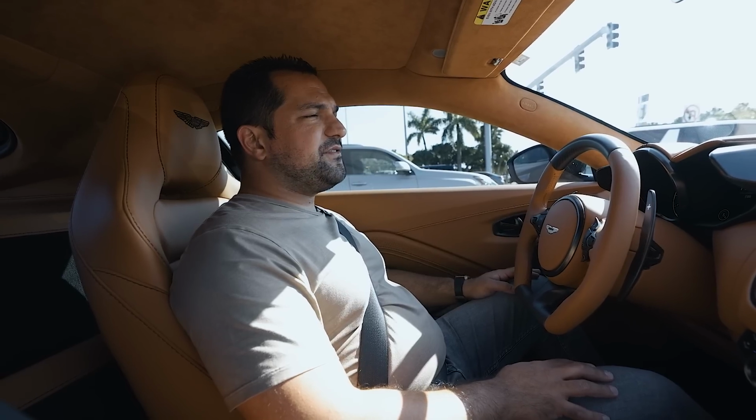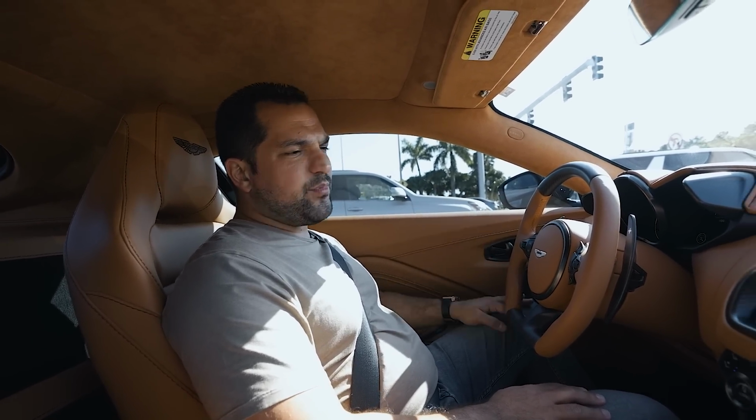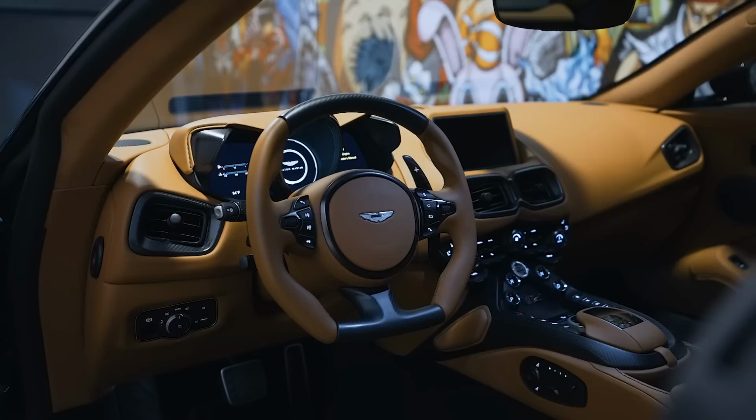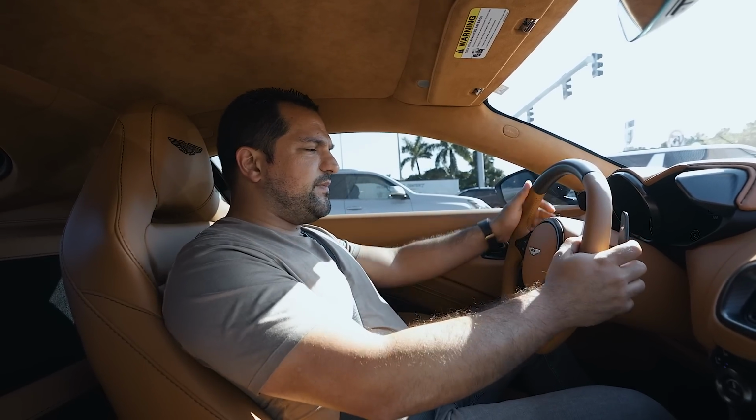$350,000 is a lot of money for a car, especially when it's not the premium of what that brand has to offer, and it's got a history of depreciating really fast. I mean, the steering wheel feels really good. The buttons feel kind of plasticky, but solid, no problem there.